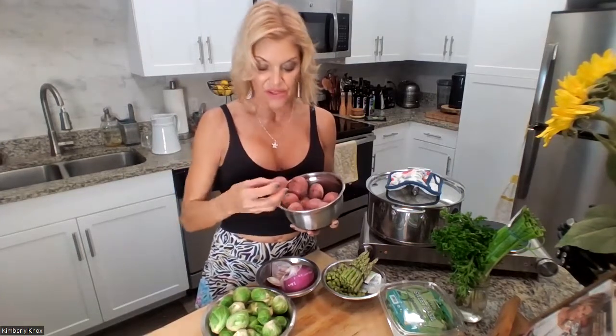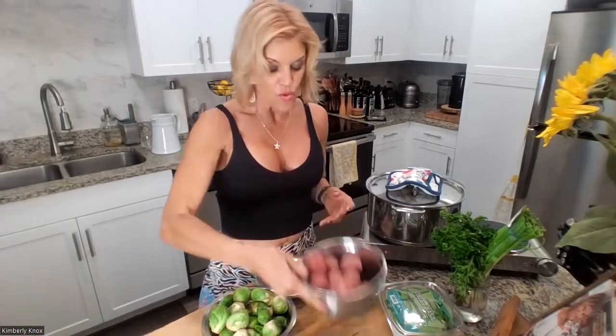These are organic, and you want to make sure they're organic because these grow in the soil, as all root veggies do. So they're absorbing the herbicides, the pesticides, the junk that's in the soil. These don't have to be peeled. Genius, right? Who likes peeling potatoes? No one. We're going to steam.